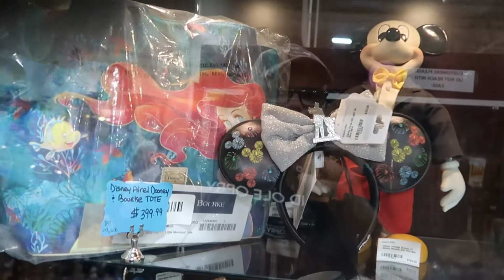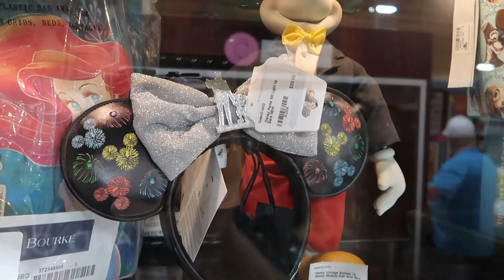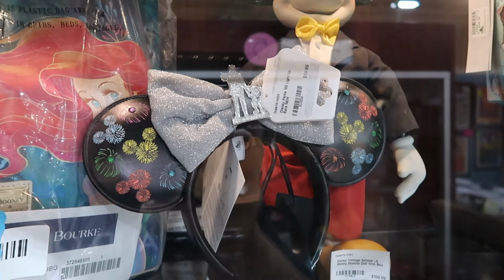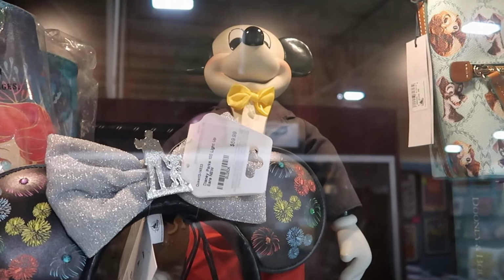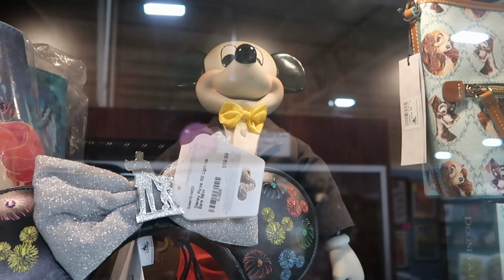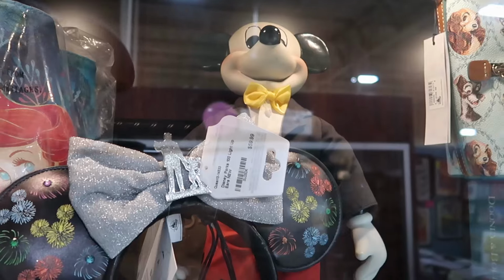So they do have some more current items like the Disney 100 ears for $60. These are the ones that light up, which are really cool. And here's a really neat Mickey Mouse musical doll. It actually says it comes with its original box. This definitely shows its age, $199.